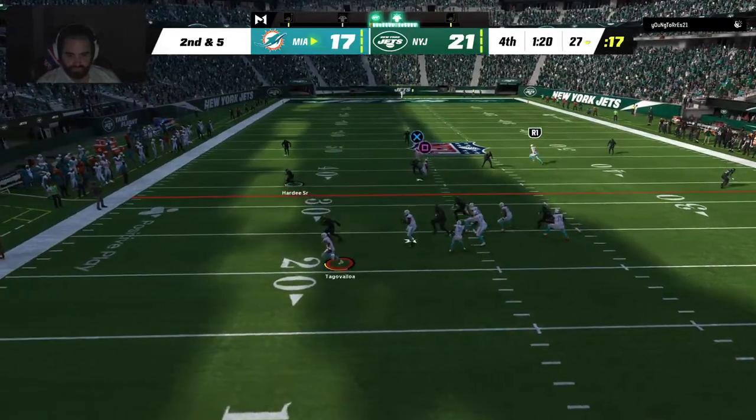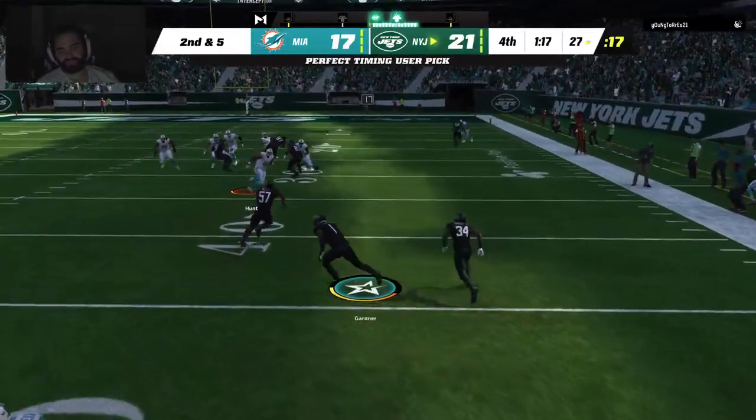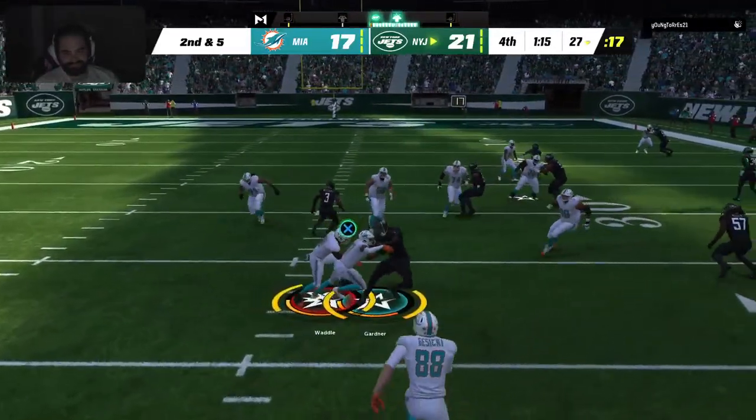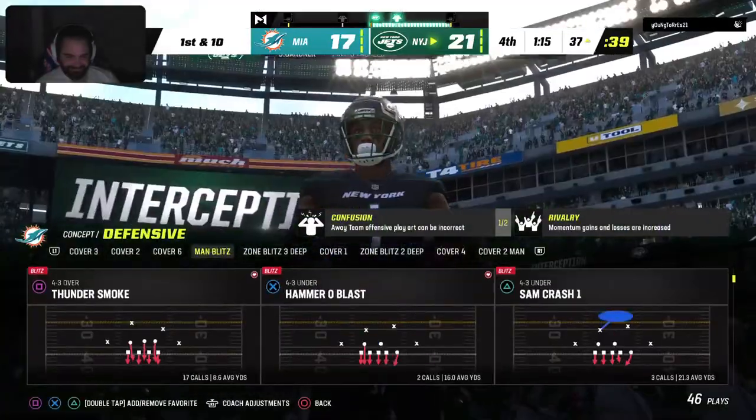Now Tua. And the comeback may stall out. It's intercepted. Sauce Gardner picks it off. And the Jets are going to take possession of the football.